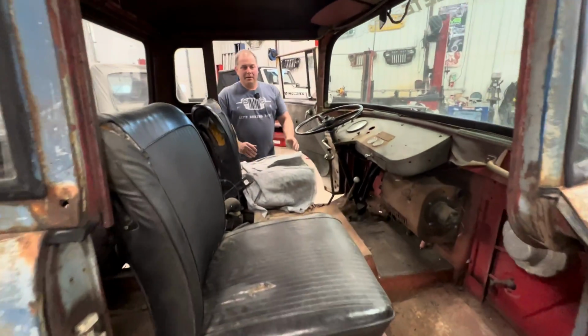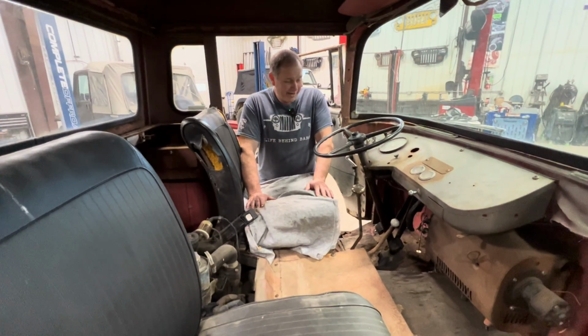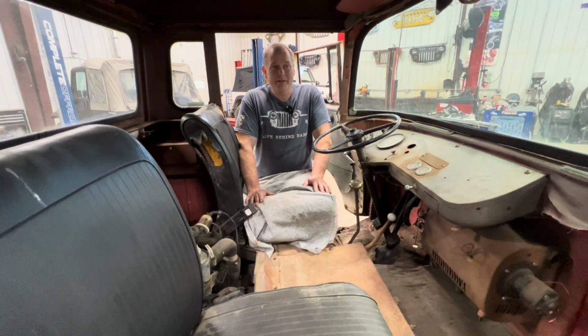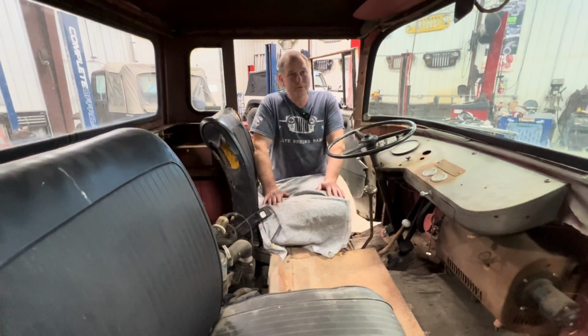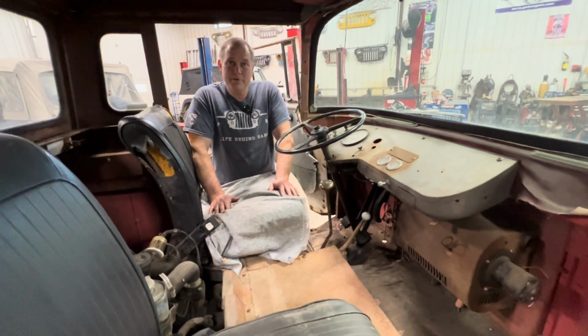So how do you drive Crusty? With a smile on your face. Yeah? He actually drives pretty good. I mean, they track pretty good. The passengers got plenty of room. Put your feet up on the dash and just kick back and relax. We did add some seat belts to this a few years ago.